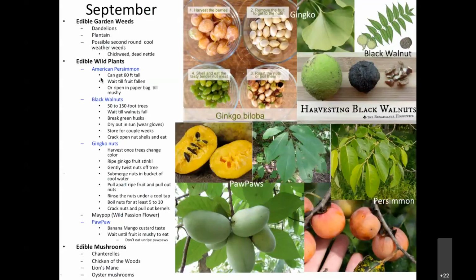And the thing about native persimmons is they get really tall. They can get up to 60, 80 feet, but most of the time they'll get at least 20 or 30 feet, even with bad soil. That's why if you're buying persimmon trees, I would definitely recommend the Asian persimmons because they're nice, shorter, and easy to harvest. But a lot of times it doesn't really matter, because I wait for them to fall on the ground before I eat them, because they're very astringent if you eat them too early.